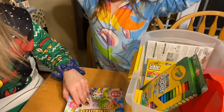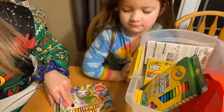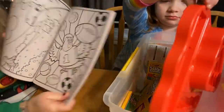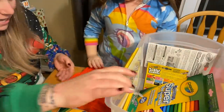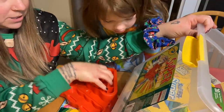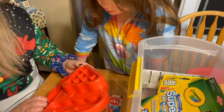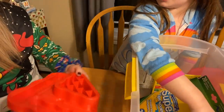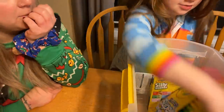We definitely should color some of these today. That is so fun. Oh my goodness. Look at this. Sports chicken. That's cute. It says right here, look, if you look here, I think you can put the markers and everything inside here and make it like an organized kind of deal. We should try that. Then you can see all your colors. Right now? Sure, if we have time this morning. Let's try. Okay, we can try.